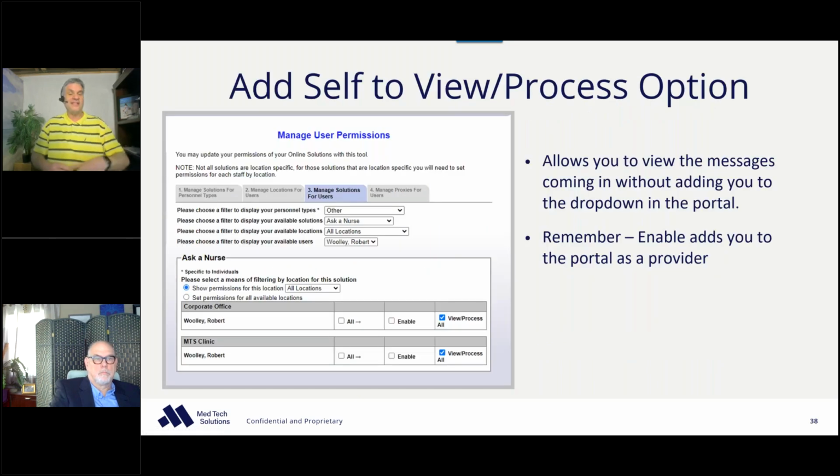And then that will display something that looks like this, and now you can see that I have that view process option. So when I select view process, now I've added myself to be able to troubleshoot any Ask a Nurse questions that come along without enabling myself to be visible on the portal.